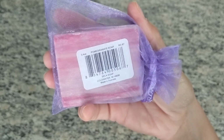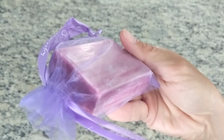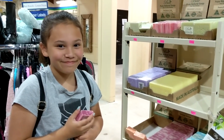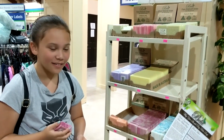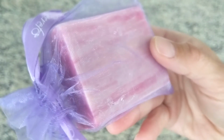Speaking of gifts, the next thing Hannah actually picked out for her Nana, which is my mom, it was this bar of soap, and they had this display of Australian plant-based natural soaps. They were all brand new and probably just donated from a store. So we actually picked up this pomegranate scent one, and this particular bar of soap was $3.99.